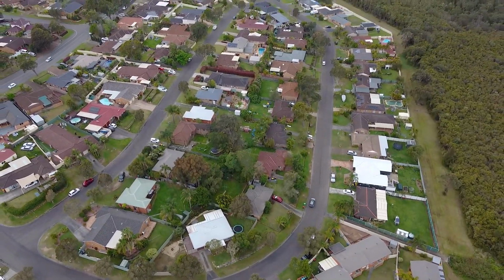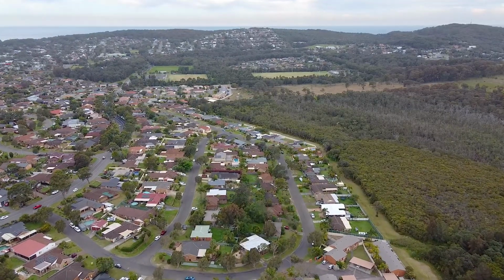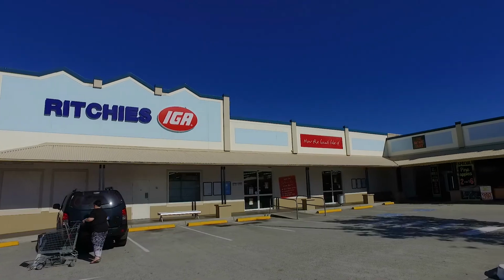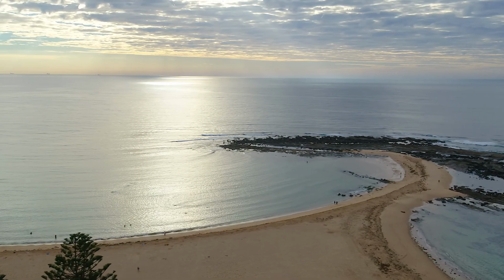Aptly positioned on this 799 square metre block in Bateau. Minutes walk to Cresthaven Shopping Centre and Pat Morley and Sir Joseph Banks Ovals. Also close to multiple daycare facilities, schools, access to transport, and the many beautiful beaches on offer, patrolled beaches included.